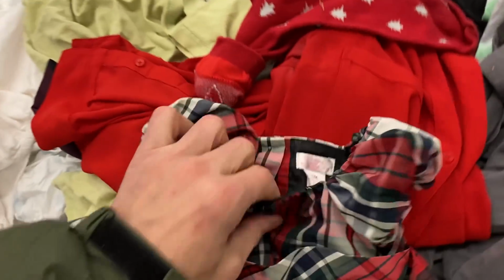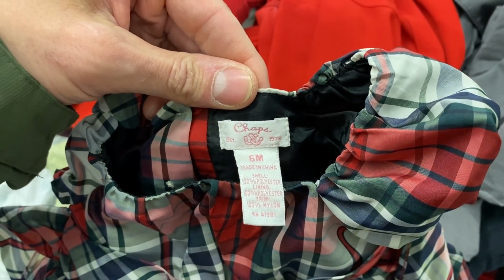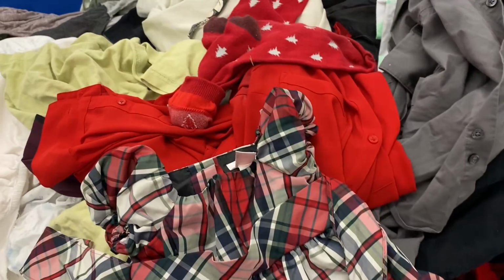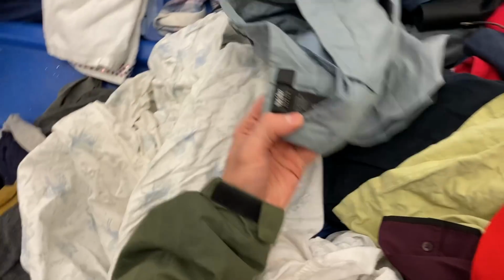This little dress, this was so cute. Chaps is the brand. I don't think I've ever seen the tag before. It's a size 6M, but that little plaid dress, I mean, this thing is probably 20 cents. So even though there really aren't any sold comps to go on, I think $15 would be fair for that. It is really cute, and it was super, super clean. Kids' clothes tend to get messed up pretty quickly.